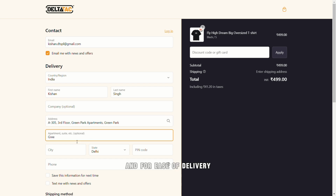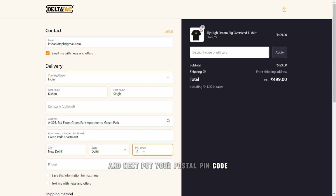And for ease of delivery, mention landmark also in the next box. It helps the delivery executive locate your address faster. Next, enter your city and state name. And next, put your postal PIN code. Your PIN code is most vital. It is always great to verify your PIN code before entering.